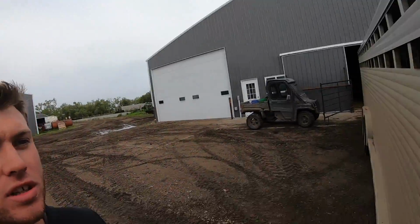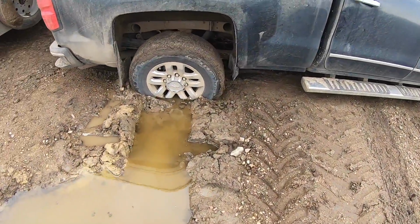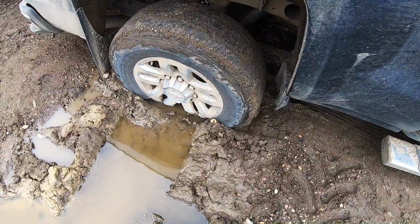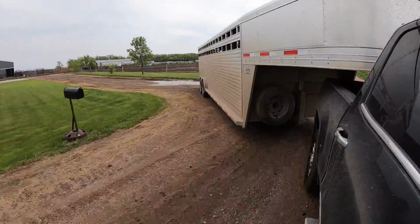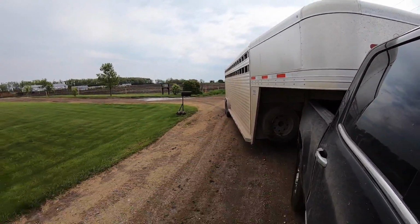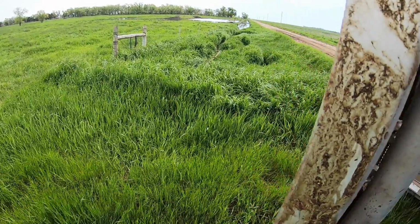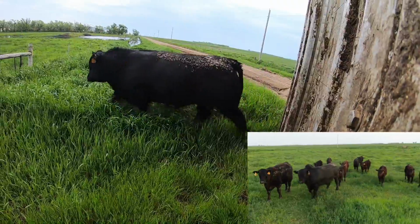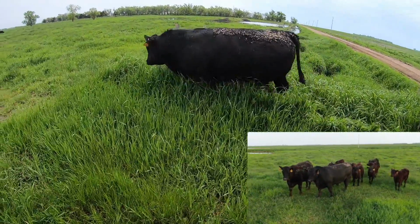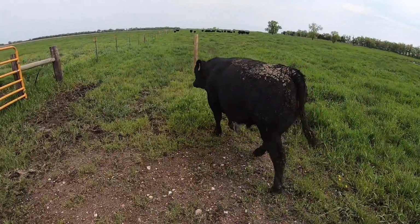So these first 3 bulls are loaded, and they each go to their own pasture, and hopefully we can pull out of the yard without the use of a tractor. Hip. Hey, hey.